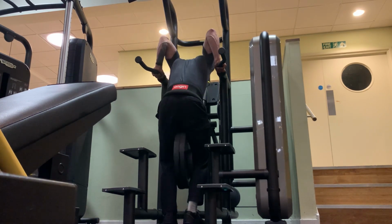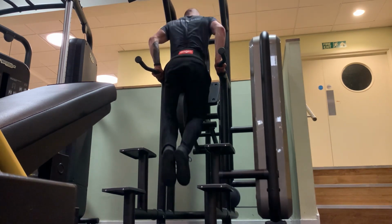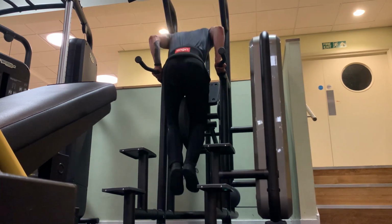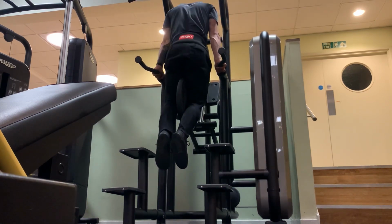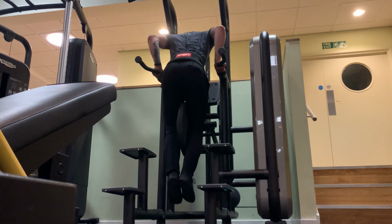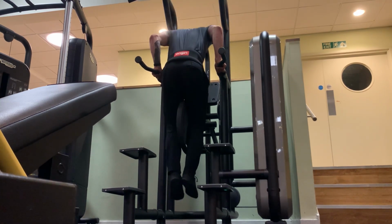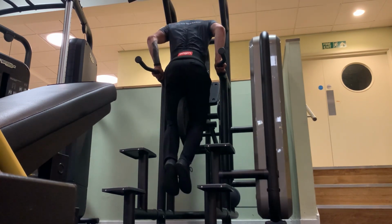Top set on the dips here worked up to plus 45 kilos for, I think it was 3 top sets, and then I just did an AMRAP with 25 kilos here. So I think I managed to get 11 reps on this AMRAP. Once again, focusing on that dipped torso position to really activate more of the fibers in my chest, as opposed to just shoulders and triceps. And yeah, that's pretty much it for the workout.